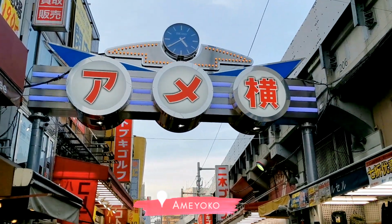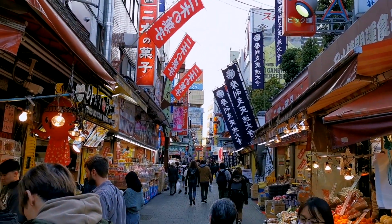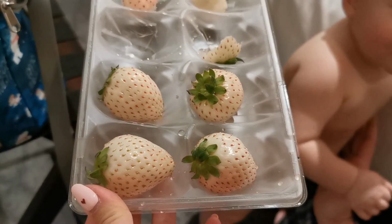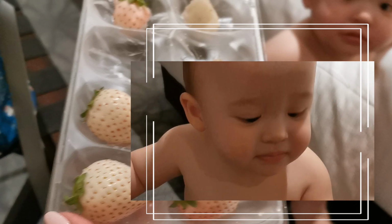Since we were right by Ueno, we went to Ameyoko, which is an outdoor market selling lots of food, electronics, and clothing on bargain. We found some white strawberries there, and Archer absolutely loved it.